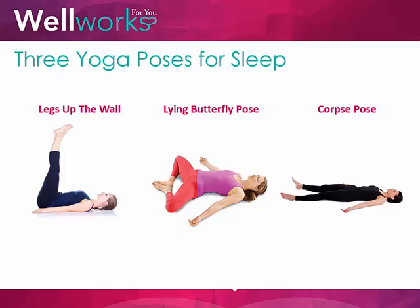Legs up the wall. In legs up the wall posture, you lie on your back with your sit bones as close to the wall as is comfortable for you.